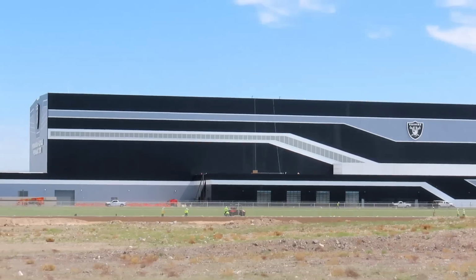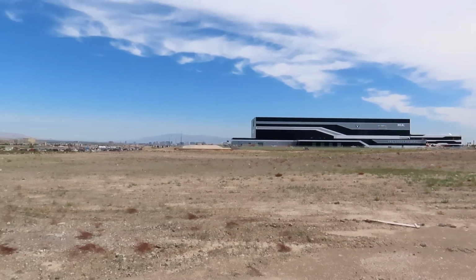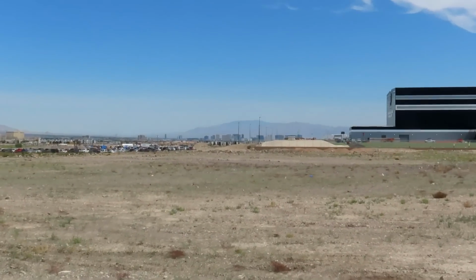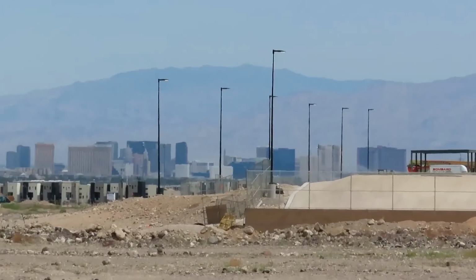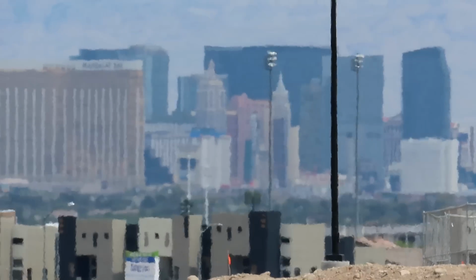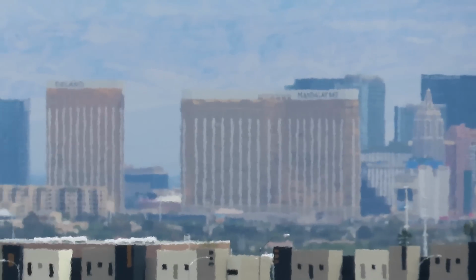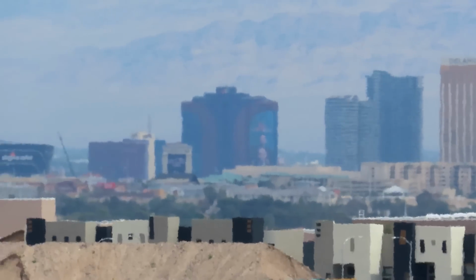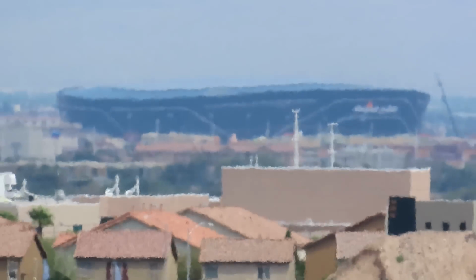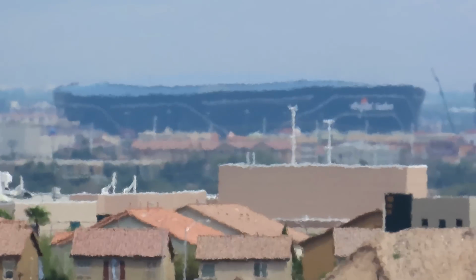Okay, gonna swing on over. We'll check out the stadium from here. All right, we still don't have any official dates yet for opening. There's a few casinos that are saying they'd like to open on the 22nd. I think that's what Treasure Island is saying. But there's no official date yet. I think they're waiting on the gaming board to give them the final approval.